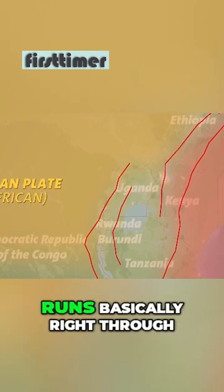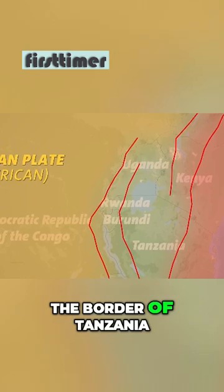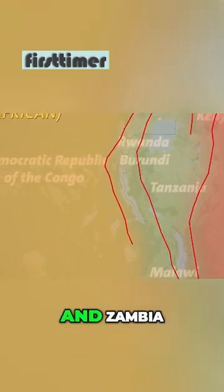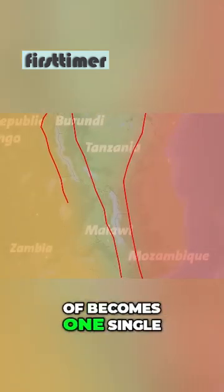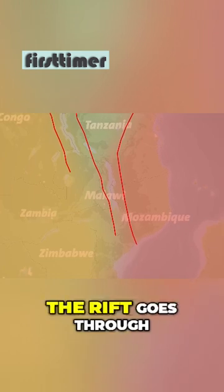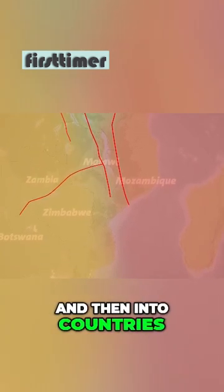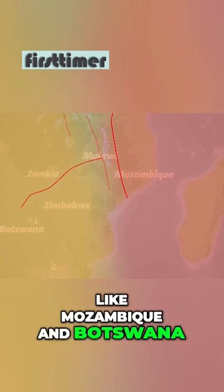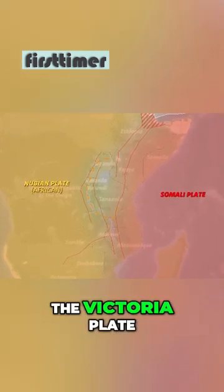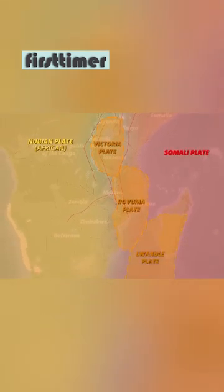that western part of the rift runs basically right through the border of Tanzania and the Democratic Republic of Congo, and then between Tanzania and Zambia. And then it sort of becomes one single rift again when you get down to roughly Malawi. The rift sort of goes through Malawi and then into countries like Mozambique and Botswana. The rifting process also created three microplates: the Victoria Plate, the Rovuma Plate, and the Luandro Plate.